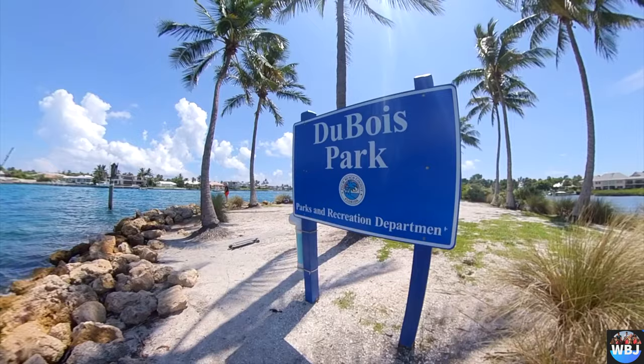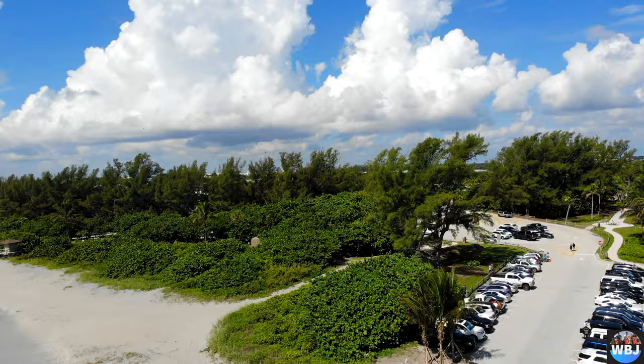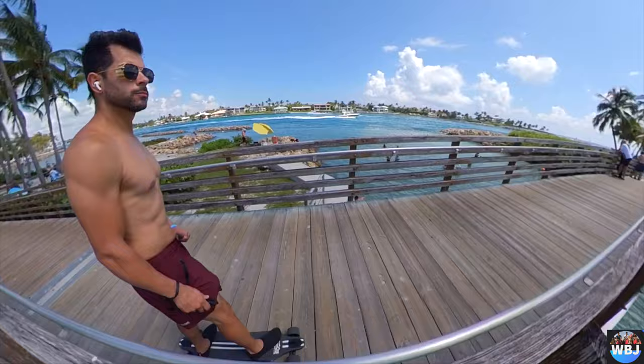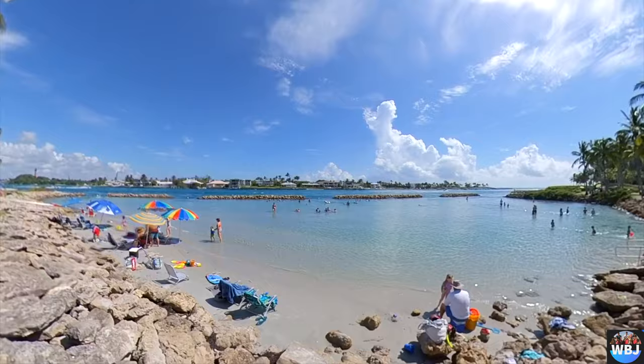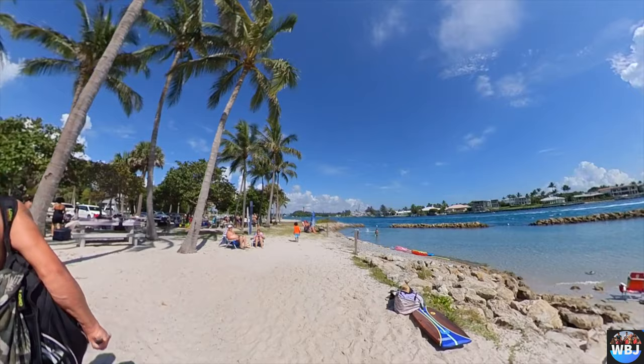Well, back to the track. I'm pretty sure that if you are from Jupiter or Palm Beach County, you can probably dig in your memories and find yourself splashing in the water and swimming through the natural lagoon that the DuBois Park provides you with. And I'm pretty sure that if you are from that area, many of you have had picnics and long summer days at this iconic Jupiter Beach Park.